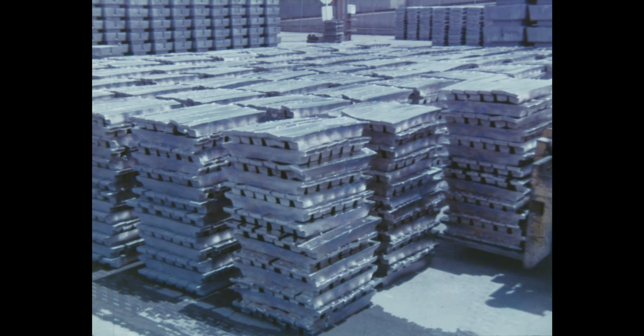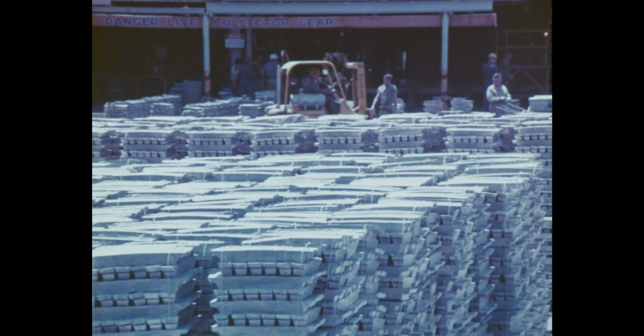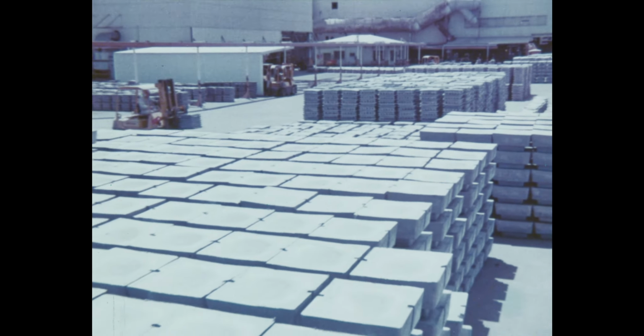The proposal for Boudel, Holland, is underway. A high-grade zinc plant to produce 150,000 tonnes each year is under construction and planned to start up late in '73. Another half interest is held here.